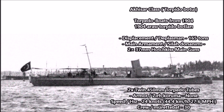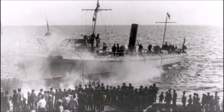Her sister ship, the Al-Pagat, was later sunk in September of 1912 during the First Balkan War, leaving only the Akisar to represent this class. By the eve of World War I, the Akisar was still in service with the Ottoman Navy. The Akisar served in the Ottoman Navy during World War I, just like all other surviving torpedo boats, and she also served during the Turkish War of Independence from 1920 until 1923.